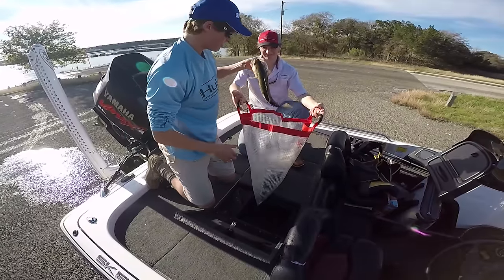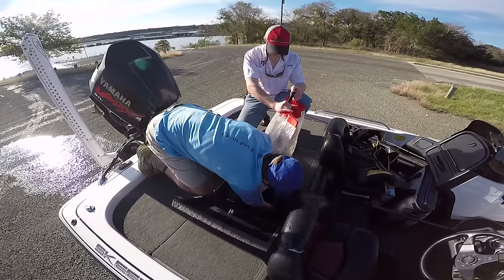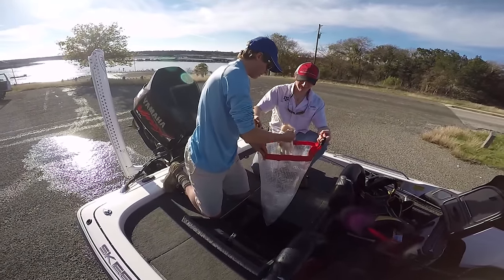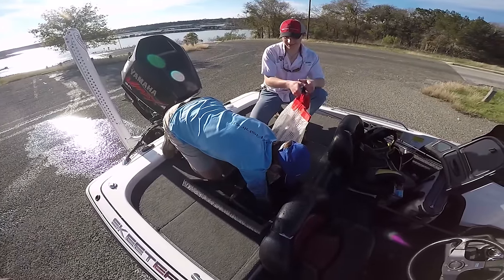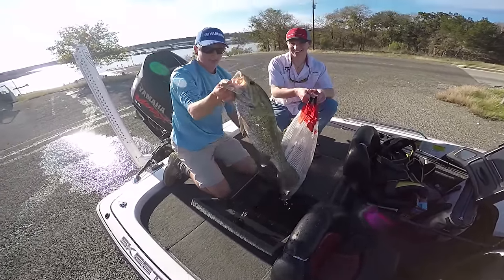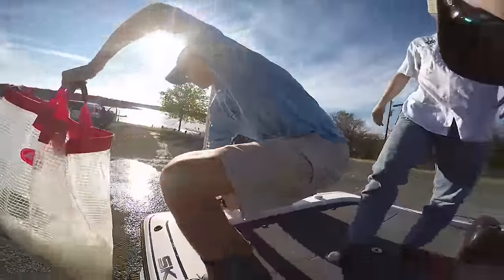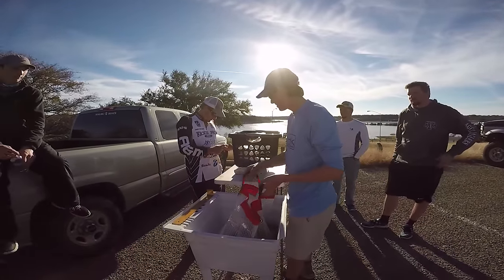Nice largemouth. Nice largemouth. And then here comes Big Mama. Here comes Big Mama, smallmouth. Here we go, baby. Dude, that's a giant one. First or the big fish? Weigh the big fish first. Yeah, you can weigh the big one.